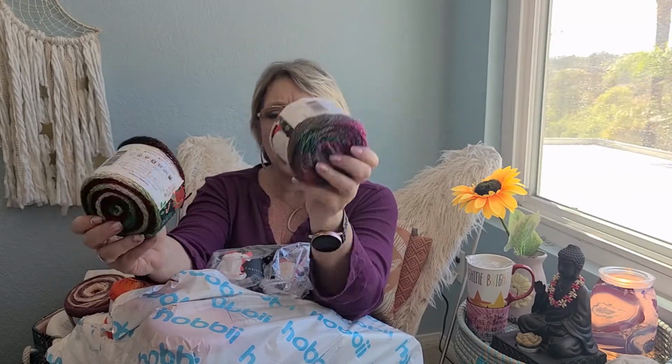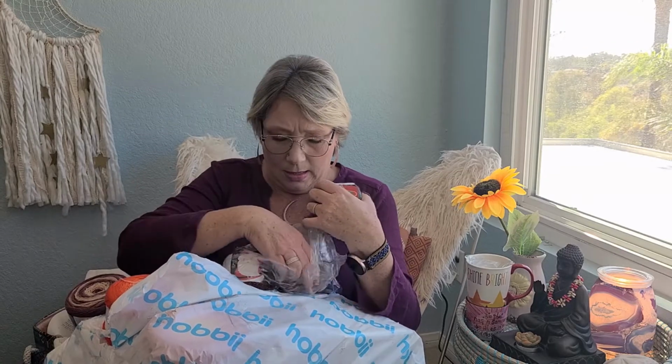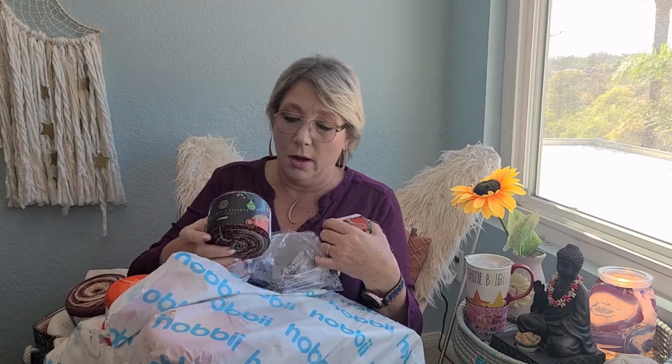So this has kind of got purples, greens, and red. This is more of your greens and reds. And this is, put that there. This is more of a kind of a sage green, a dark green, and then even more into like the maroons. So they do all go together. This is a little bit more of an earthy tone.